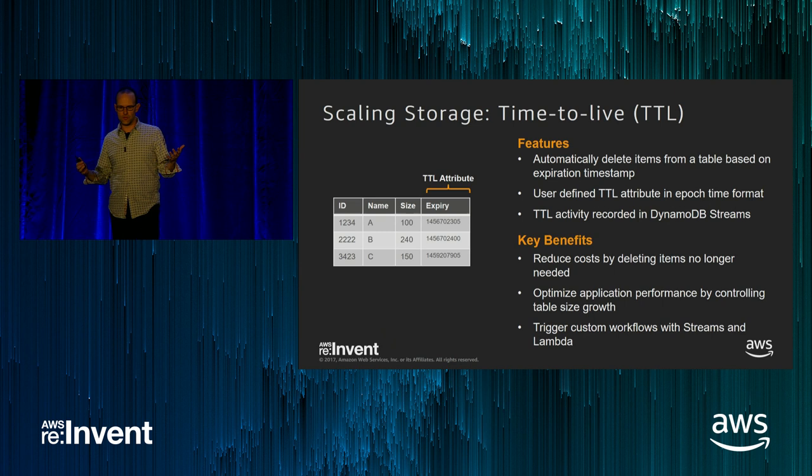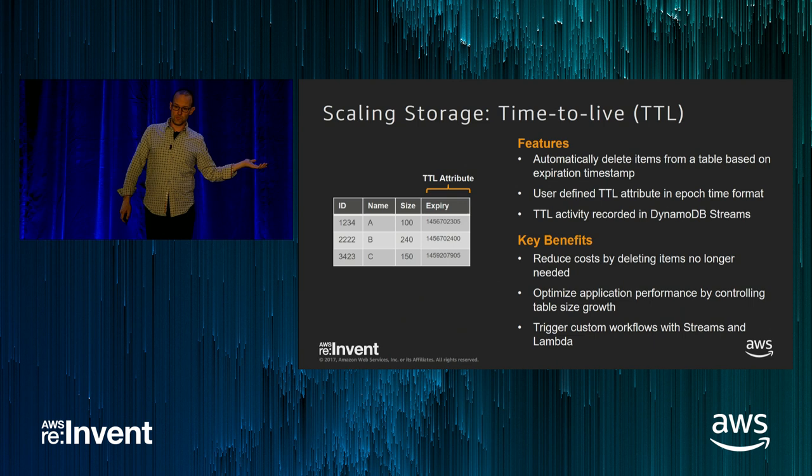So in February, we added TTL. With TTL, you can add a field in your table, which is the expiry time. And when that time happens, we automatically delete the item for you. It doesn't consume any of your IOPS. We have a customer, Tune, which has purged 85 terabytes of data and reduced their cost by $200,000 a year.